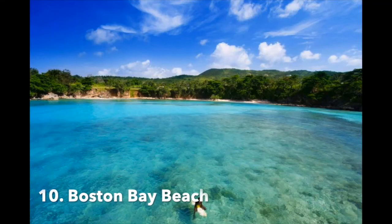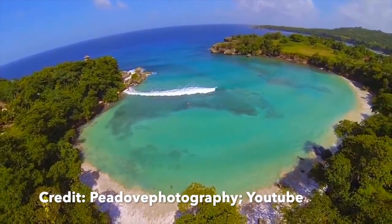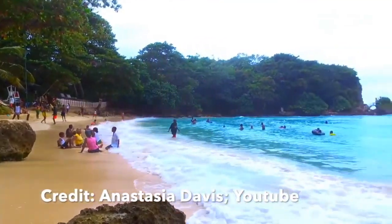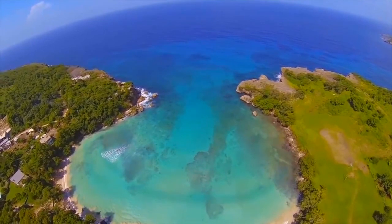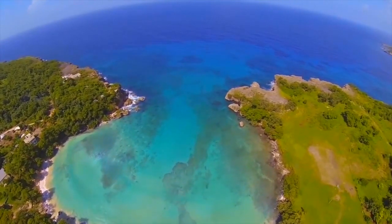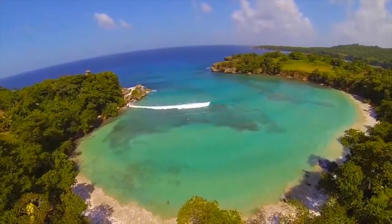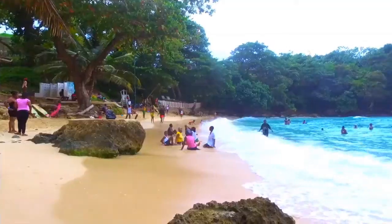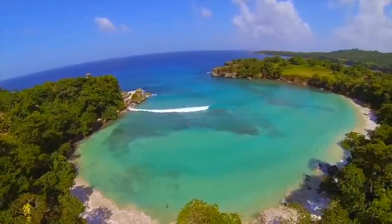Number 10. Boston Bay Beach. Boston Bay, or Boston Beach, is one of the most fun, unique beaches in the Port Antonio area. A small cove nestled in between cliffs, it is the island's only surfable waters, as you can rent surfboards or other water equipment as well as lessons available for surfing and snorkeling. Also on location are numerous jerk pits and bars.